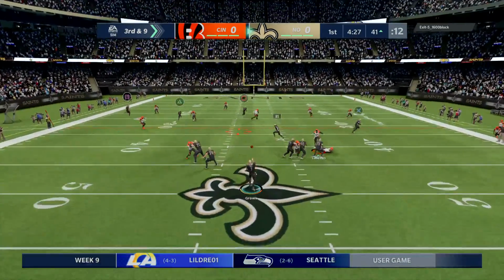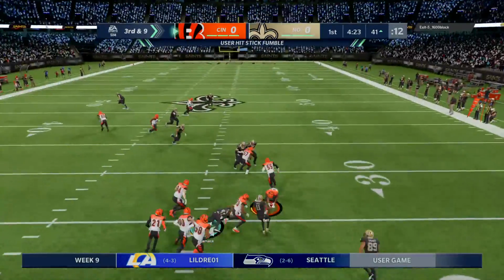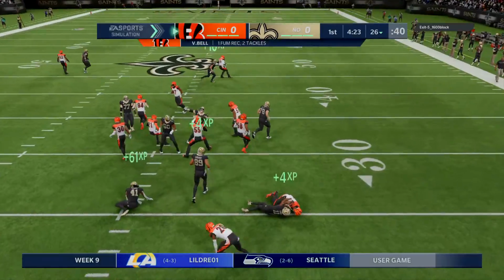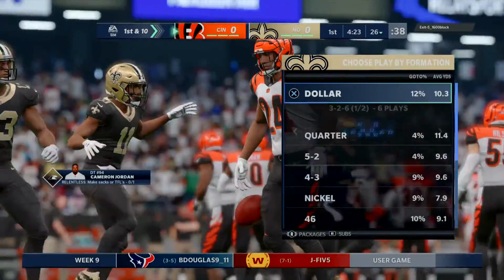Now this time he'll look to throw. That's complete to his running back, Kamara. The ball is out. Kamara forward. And the Bengals grab it. And they will take over at the 26-yard line.